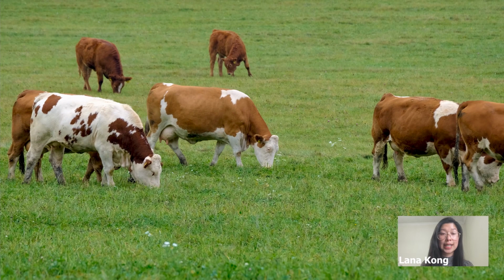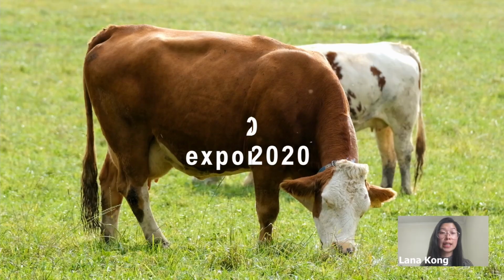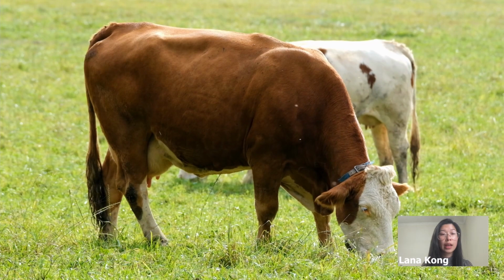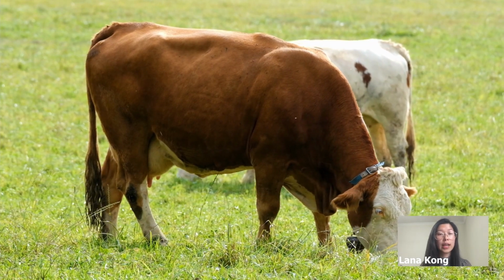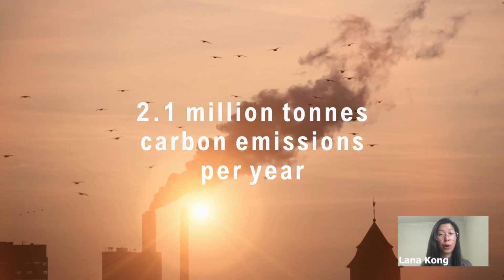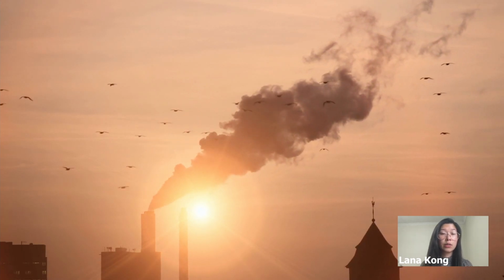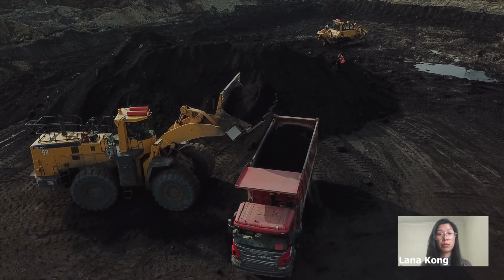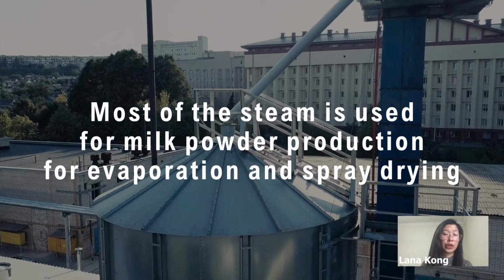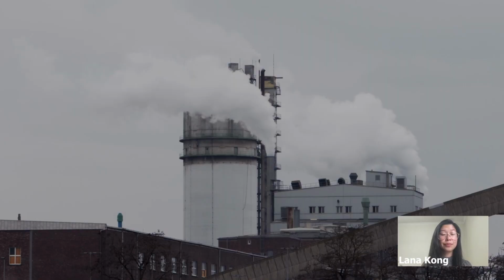The dairy industry is integral to New Zealand's economy, generating nearly $20 billion in export revenue in 2020 alone. This wealth, however, comes at a cost. The industry releases 2.1 million tonnes of carbon emissions per year, which is largely due to the use of fossil fuel boilers for producing steam.